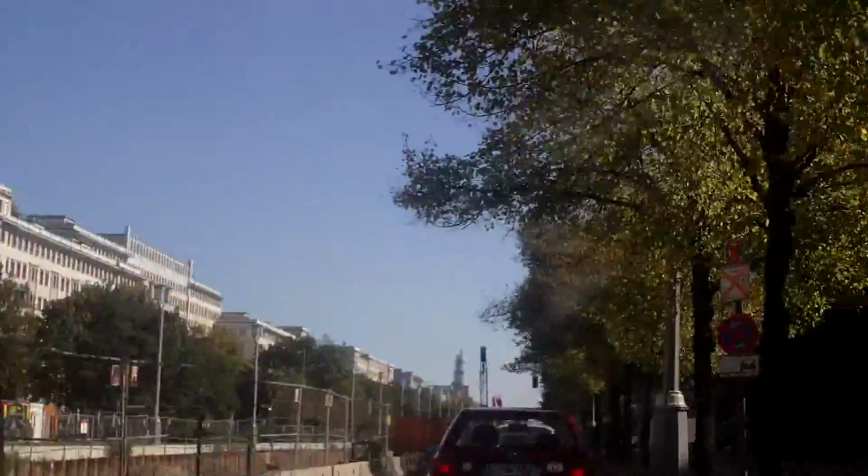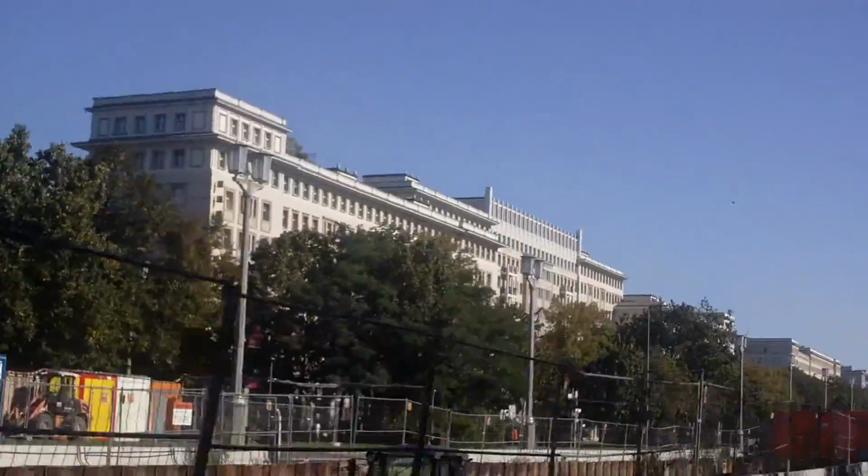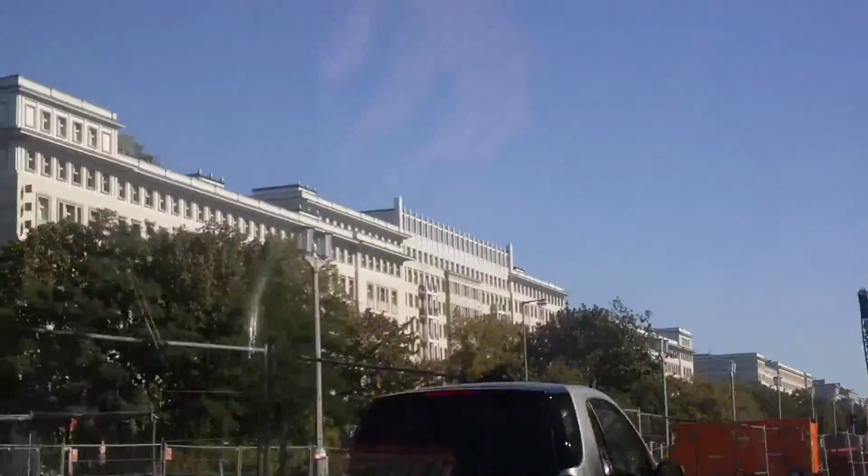Stalin statue was here. Now here on the right hand side, take a look, there's a metro station in the middle. That's where we had a huge Stalin statue. There was a cult around his person until the 1950s.